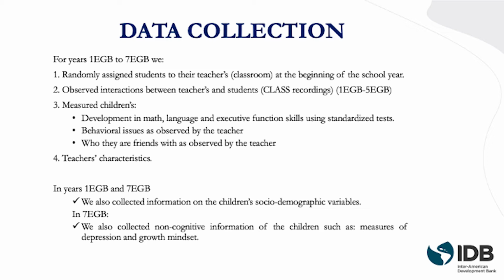We also collected an instrument that is called a tripod, and this instrument is basically the perceptions of the children about the quality of the education that they're getting. It also gives the perception of the teachers on how they are doing, and also gets the perception of the parents. So it's called a tripod.